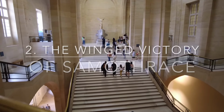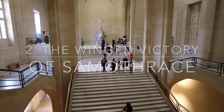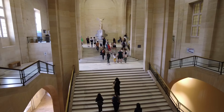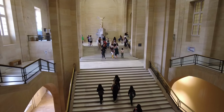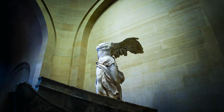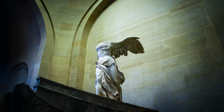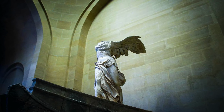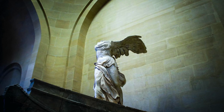Coming in at number 2, the Winged Victory of Samothrace. It's in the main staircase of the Louvre, where it has resided since 1866, and this is really the only place in the Louvre that does justice to its size and grandeur. The monumental sculpture is considered the finest example of Hellenistic art, and it's really easy to see why.